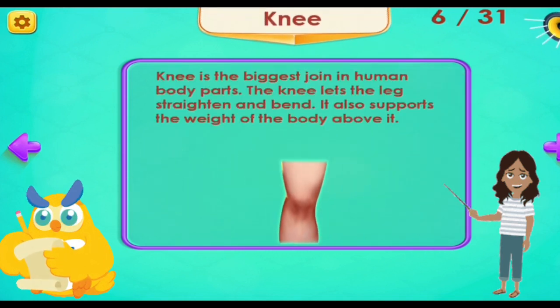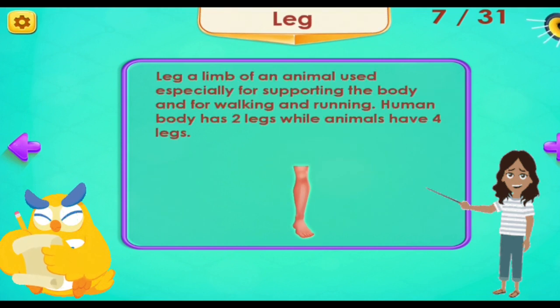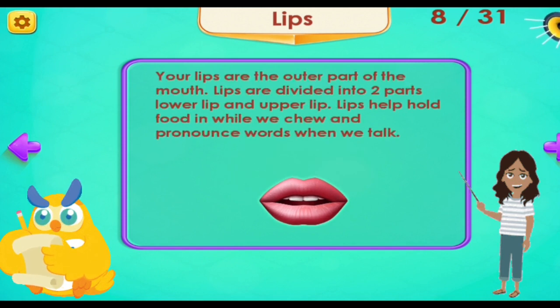Knee. Knee is the biggest joint in human body parts. The knee lets the leg straighten and bend. It also supports the weight of the body above it. Leg. Leg, a limb of an animal used especially for supporting the body and for walking and running. Human body has two legs while animals have four legs. Lips. Your lips are the outer part of the mouth. Lips are divided into two parts, lower lip and upper lip. Lips help hold food in while we chew and pronounce words when we talk.